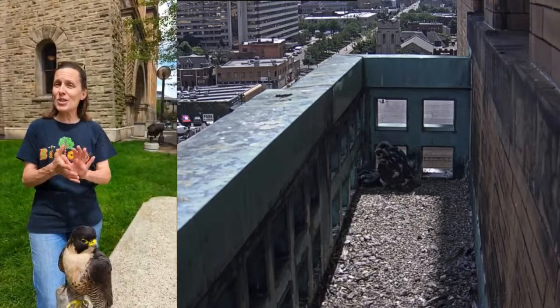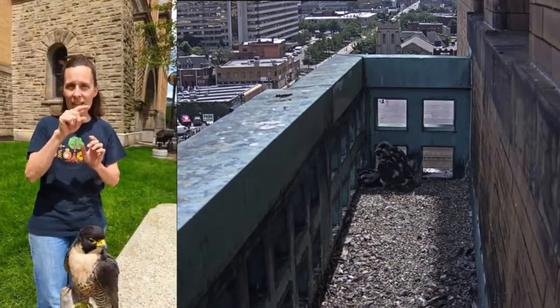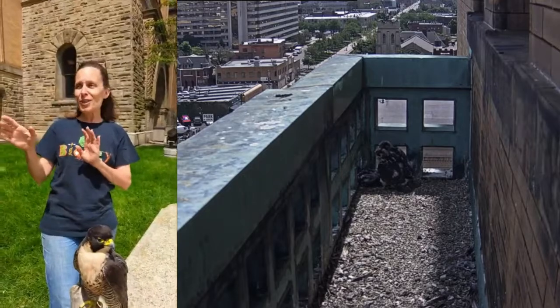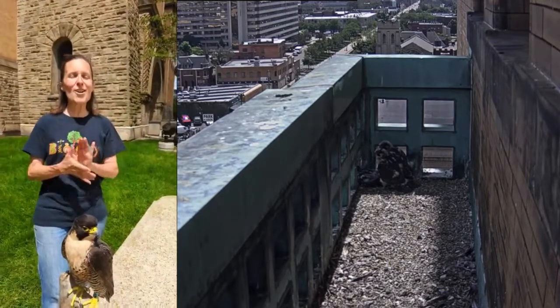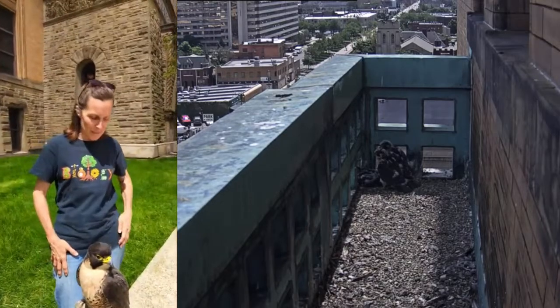So everybody's doing well. I do a head count every day by looking at the live camera feed and going, okay, do we have all 4? I live close enough to walk by here and check every now and then. So they are being well monitored and we're keeping an eye on them.